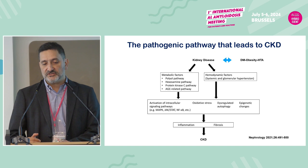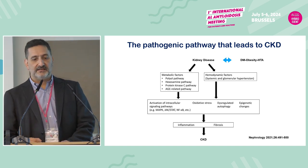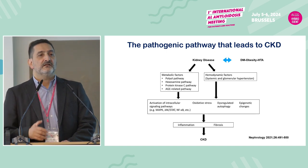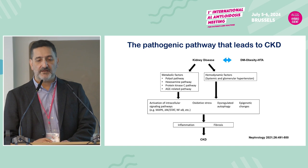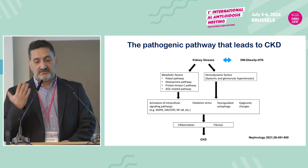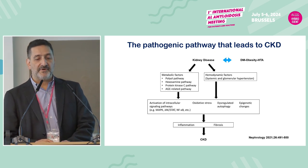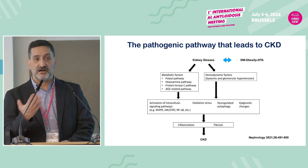One important concept is that no matter what is the cause of the disease in the kidney, when you have nephropathy, when you have kidney disease, you have progression of the disease because of metabolic factors, hemodynamic factors, and these factors, together with the amyloid deposition, cause fibrosis. Fibrosis is scars on the kidney.